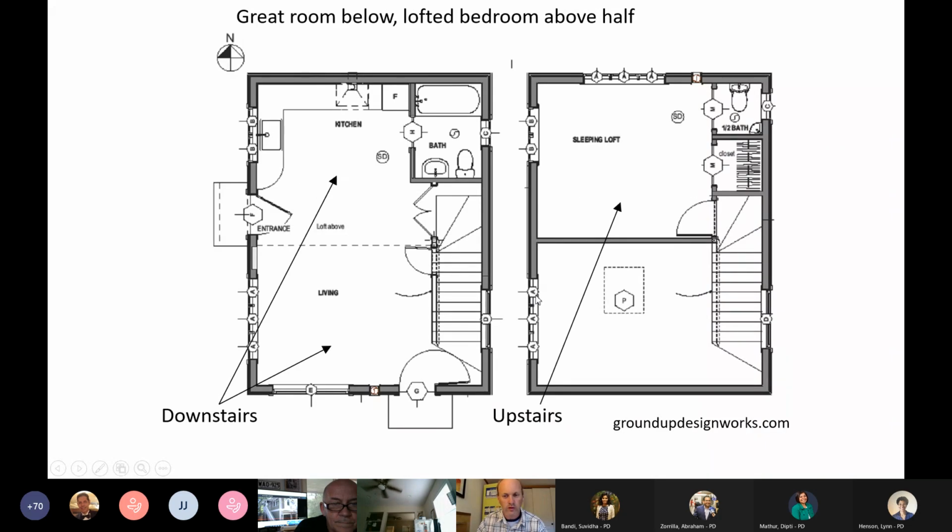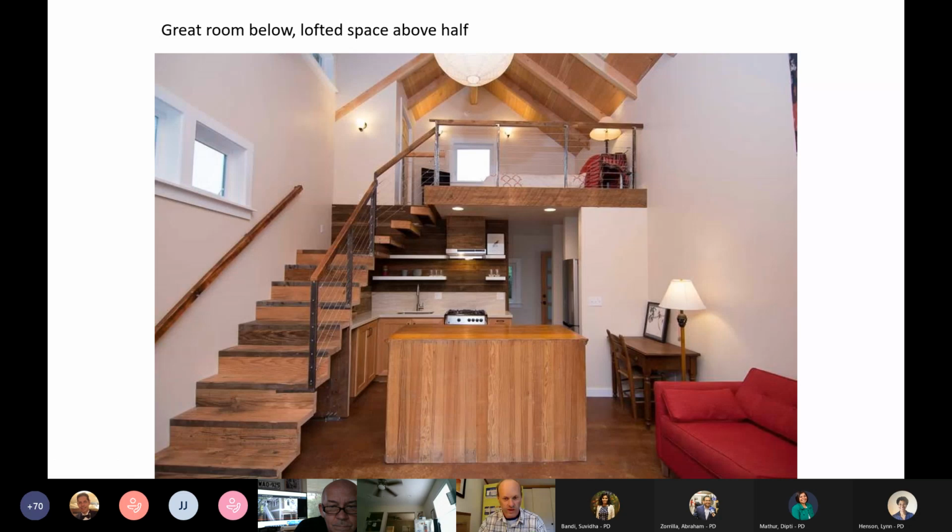This is a really great little general floor plan trick to consider for 2-story ADUs. You have a great room below, and then note this dotted line here. This is where this area of the lower floor plan is vaulted. This is covered in flooring. So this would be the bedroom up above, and this is all vaulted. And what the effect of that is visually is quite stunning.